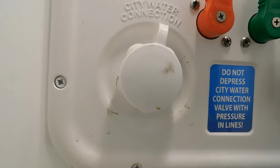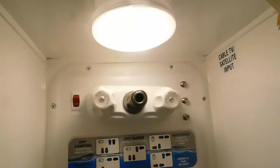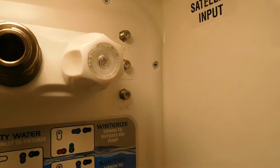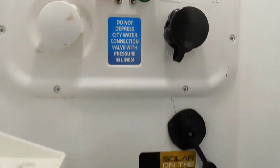Alright, we've got our water and electricity hooked up. Let me walk you around the unit, show you a few other things. Up top you do have a spray port here for this hose to hook up to and spray things off. Again, all your instructions are here for different settings. Cable, satellite, and auxiliary hookup. City water connect. Black tank flush, which we'll talk about when leaving the campsite.